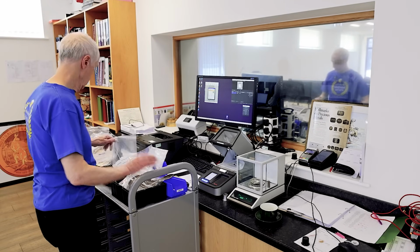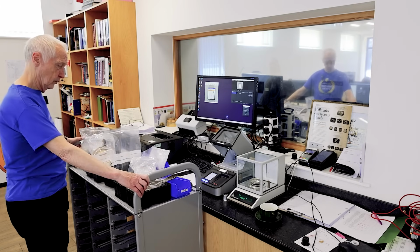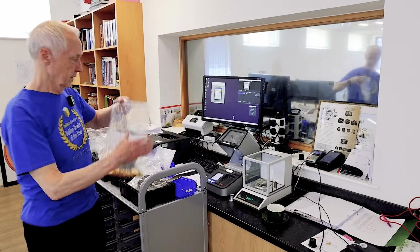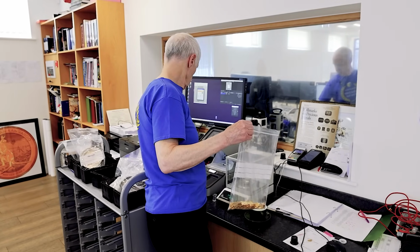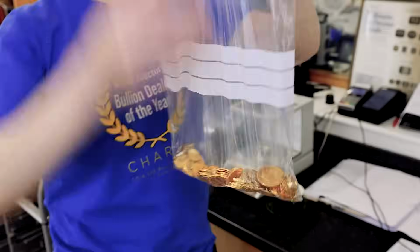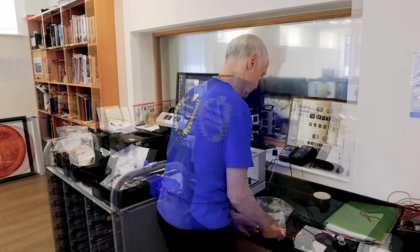So most days I get to look at what we've bought in that we're working on. And here we brought these up from our bunker actually. Let's just have a look at what we've got here. This is a bag marked 22 carat. And just to give you an idea how much we've got there, about 840 grams here. Now, keen viewers might actually recognise some of these things. We're going to tip all this out.